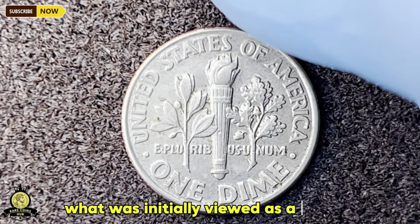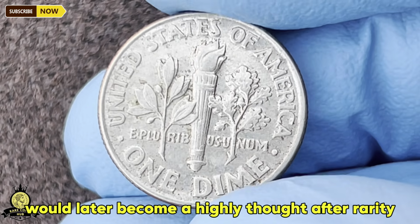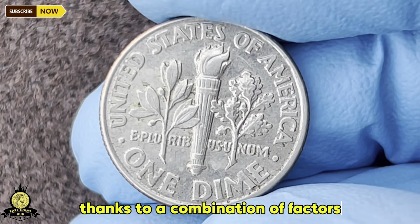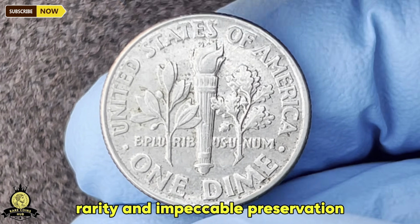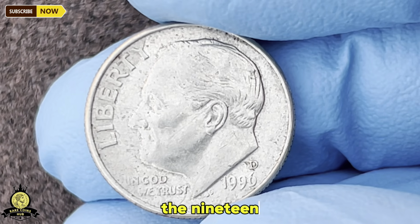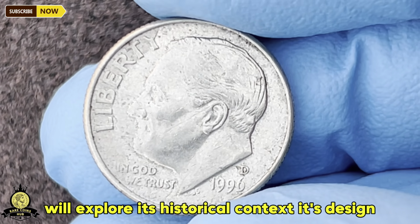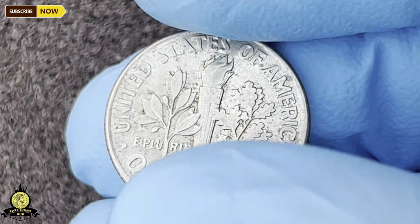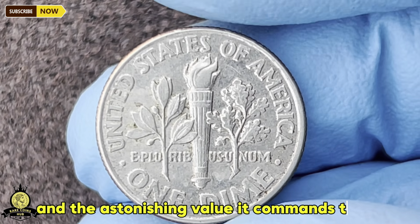What was initially viewed as a routine, ordinary dime would later become a highly sought-after rarity, thanks to a combination of factors, including minting errors, rarity, and impeccable preservation. As we dive into the fascinating story behind the 1997 dime, we'll explore its historical context, its design, the minting process, the collecting world's fascination with the coin, and the astonishing value it commands today.